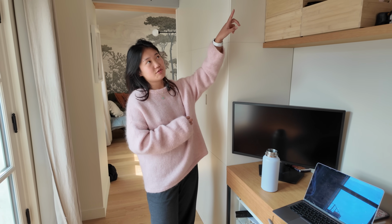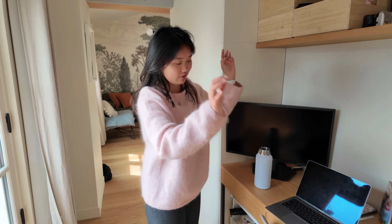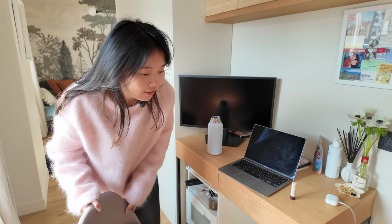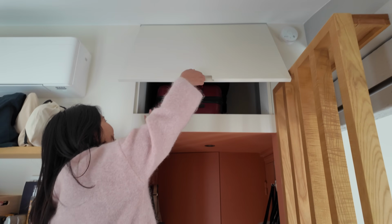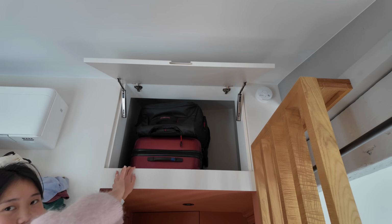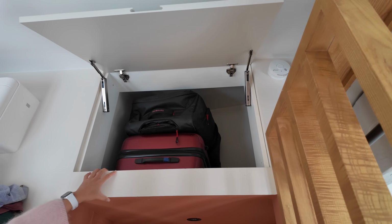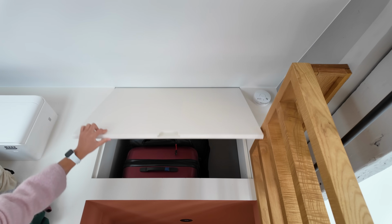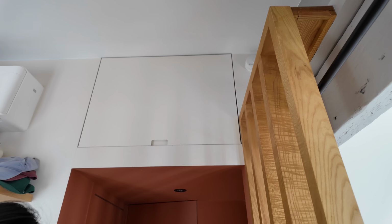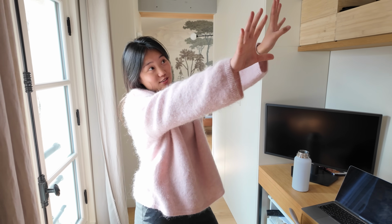Heating also comes through this, which isn't as nice, because the heat goes up, but that's a different story. Another great part of my apartment is this storage. I have my suitcases in here. I could definitely put more. Suitcases are so big and bulky, and they've really cleverly designed this space for suitcases. I've seen so many suitcases randomly lying around in a corner. That is really great.